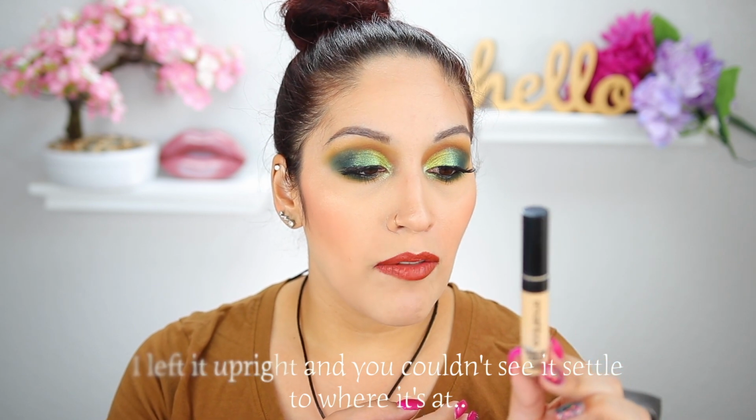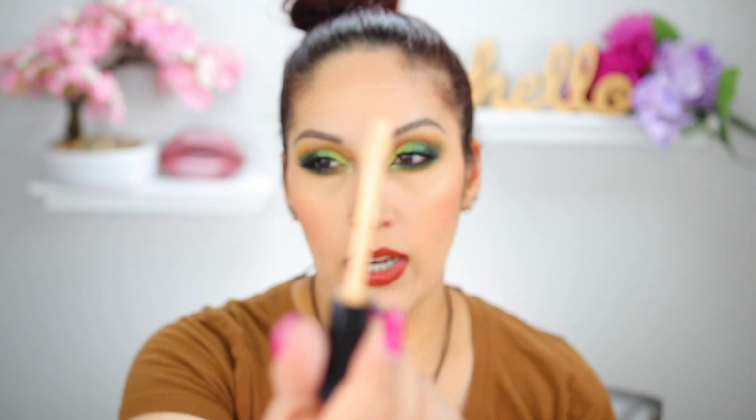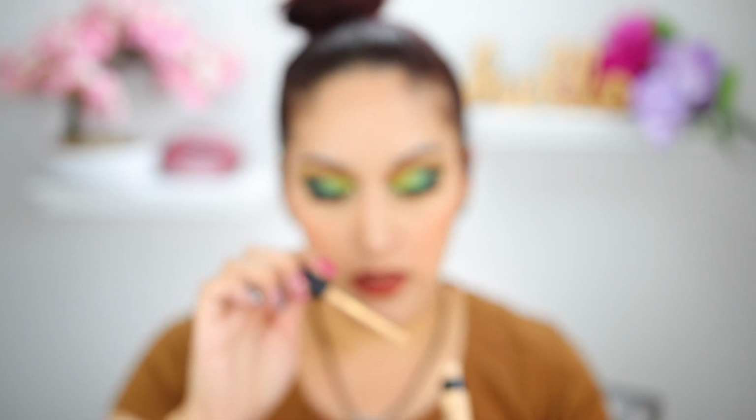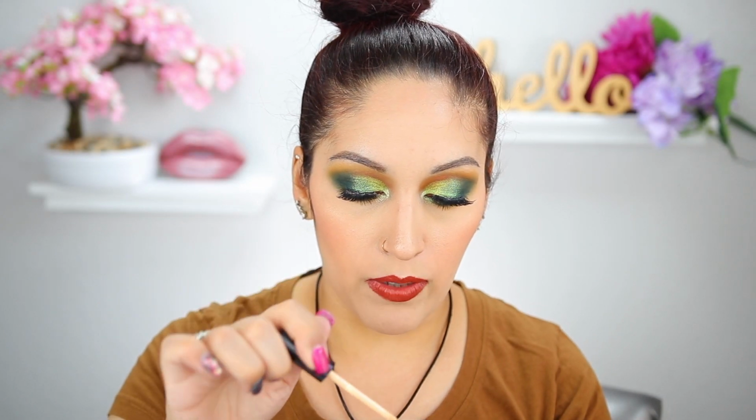There is still quite a bit of product in here because I do find that the wand is pretty saturated with product, if you guys can tell on the tip there. And yeah, it's pretty liquidy. I do like the coverage. It's pretty nice. I've used this product 9 times.